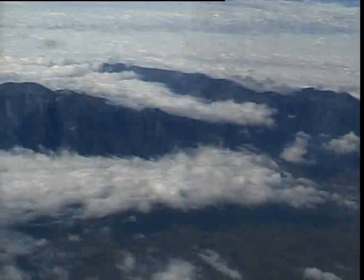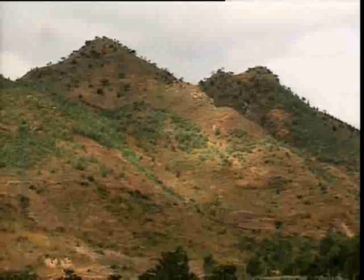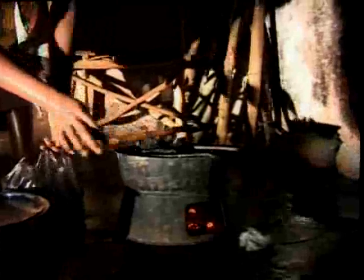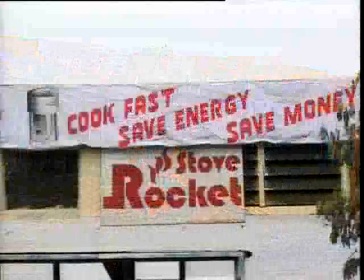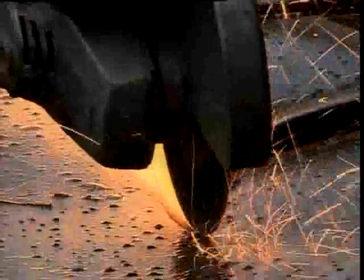Malawi, beautiful but poor, where people are being driven to strip forested slopes and reserves to meet the urban dwellers' demand for charcoal. Charcoal and wood is not only being burnt in the home, but also by industry. To combat this crisis, ProBEC, the Programme for Biomass Energy Conservation, has joined forces with Peter Scott from the NGO Aprovecho to design a rocket stove to radically reduce the amount of wood consumed.